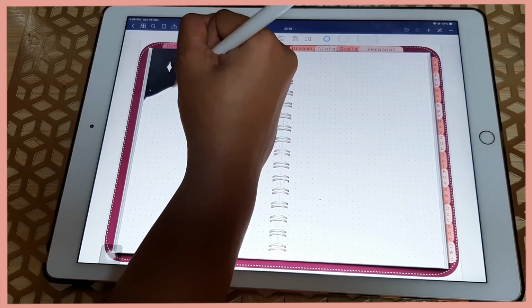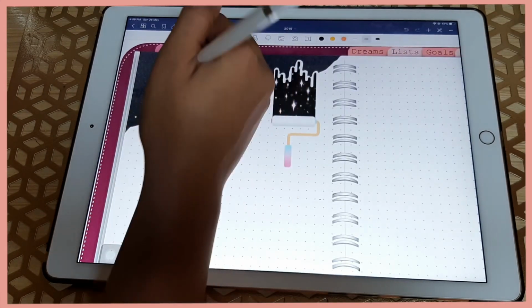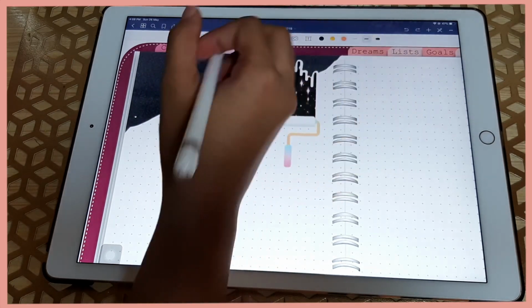Plus a little update on my room tour is coming any day now, but sadly not this month just yet. Anyways, this is a quick room update.